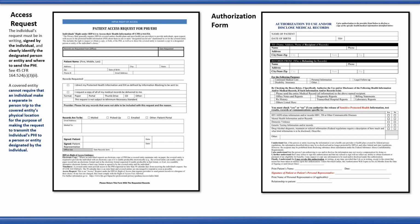So here are two of the forms in the Releasing Medical Records Kit. Most of our forms, or all of our forms, are in Word. We also give you the PDF copy, but you can go in and modify them for your needs. So we have an access request and we have an authorization form. The next slides will go over how to use these forms.